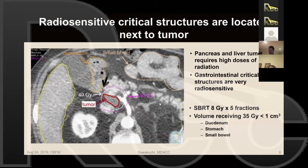This is a cross-sectional CT image with a typical pancreatic tumor, and the surrounding normal structures are illustrated here. You can see the small bowel. So this here is a tumor. They do require high doses of radiation. But one thing that does not work very well for us is that these gastrointestinal critical structures are very radiosensitive. So one has to be very careful in coming up with dose regimens for stereotactic body radiotherapy.